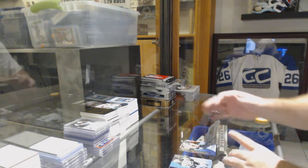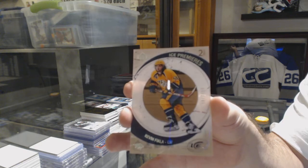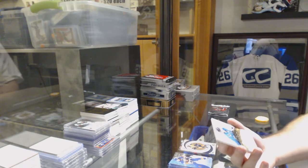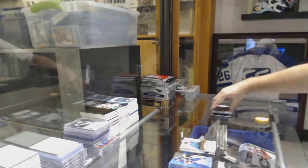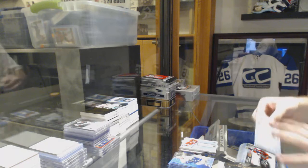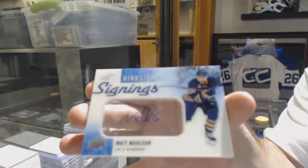We've got for the Nashville Predators, retro rookie Kevin Fiala. For the San Jose Sharks, exquisite rookie signatures of Donskoi. For the Carolina Hurricanes, Frozen Fabrics, Justin Faulk. Ooh, nice. And for the Buffalo Sabres, Ringside Signings, Matt Moulson.